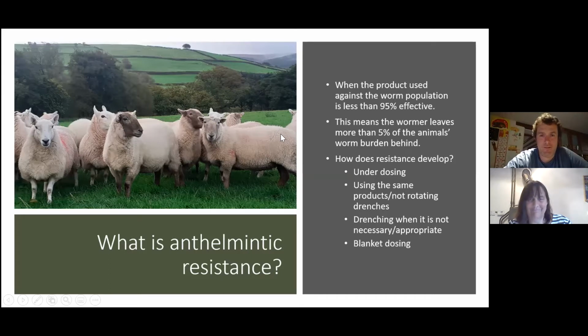Right, so just to crack off, what do we actually mean by anthelmintic resistance? When the product used against a worm population is less than 95% effective, that's basically how we term resistant. So when we dose for the product, we're aiming for 95% of a worm population to be eliminated from a lamb or a ewe's gut. And if we're having less than 95% clearance, that is when we start to see resistance. That means some of the worms are able to get around the drench and survive. So looking at it the other way around, this means that the wormer leaves more than 5% of the animal's worm burden behind, so there's more than 5% remaining inside the lamb's gut.